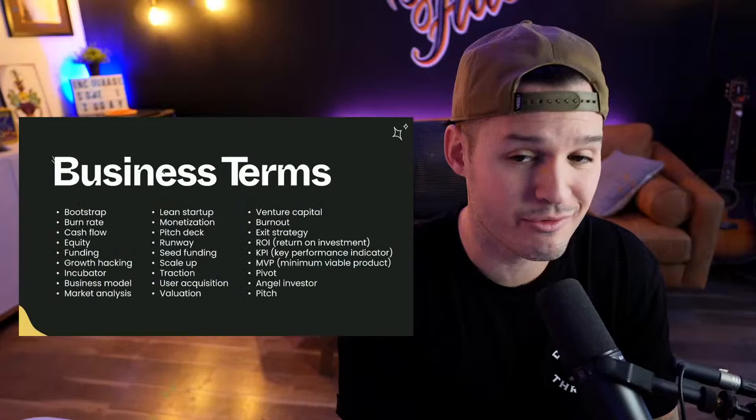But what about the fact that every single bit of design work that we do actually has something to do with business? It has something to do with return on investment. It has something to do with leads or traffic or revenue or the actual business goals of the job that you're applying for. So you probably need to know some of these business terms.